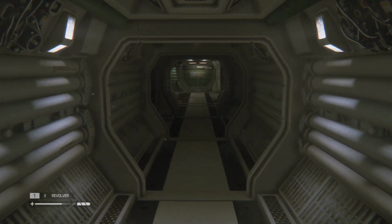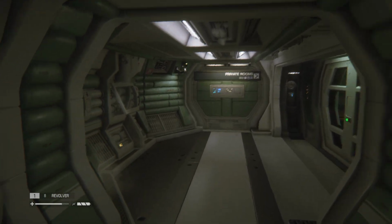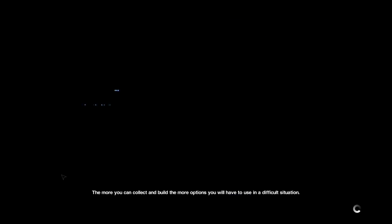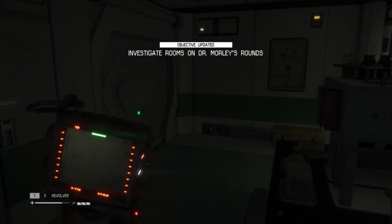It's just locked, okay. Yeah, this is obviously like a connecting area. And yeah. That just shut me up. It's not just a connecting area. The alien can come into that hallway. For Pete's sake. Well, this is gonna be a fun playthrough, huh?